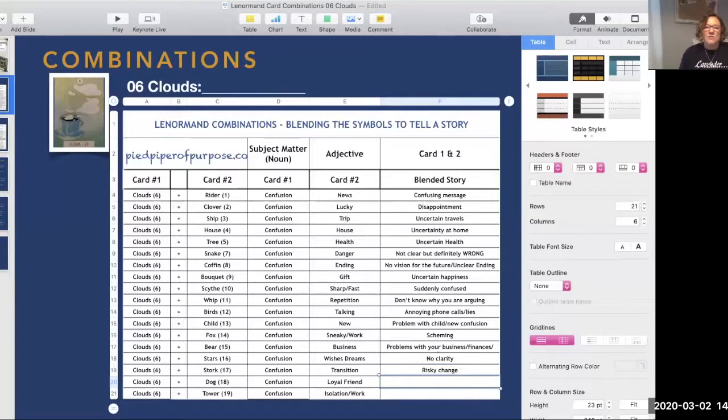The dog is our loyal friend. So we have some issues with the relationship. So uncertain friendship. Tower is about work, multi-level things. So it could be about anything. So maybe it's a police issue or a medical issue or insurance issue or a banking issue. So all of those people are kind of in positions of power. So let's say problem with authority. And again, you'd have to dig in to see what's going on.